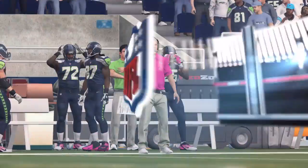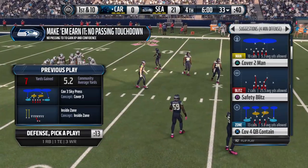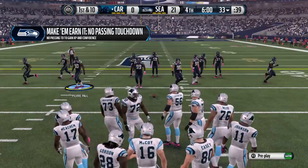That's going to do it for the 3rd quarter. We'll be back to the beautiful skyline of Seattle for the start of the 4th after the break.